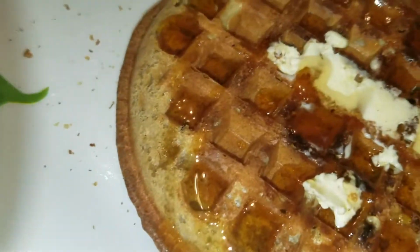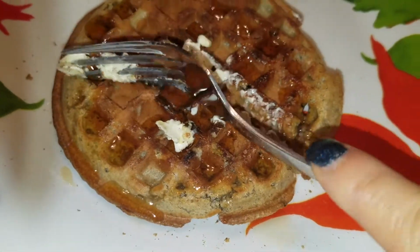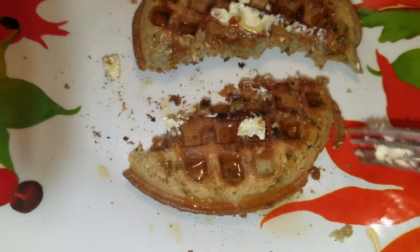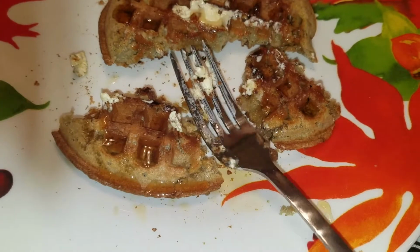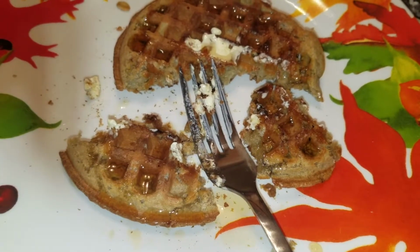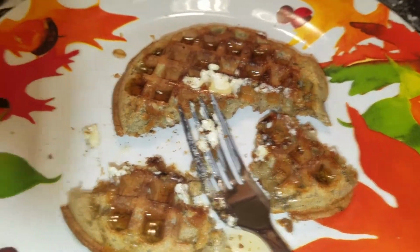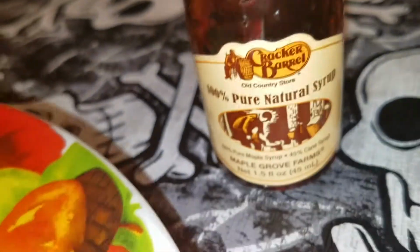So you guys can kind of see here, it has a delicious taste, a great consistency, and it's especially great when you put it on something that's fresh, like off the skillet, or, you know, a toaster waffle right out of the toaster, it just melts right on there. Super tasty. The maple syrup flavor is delicious, and I definitely suggest you guys try it.